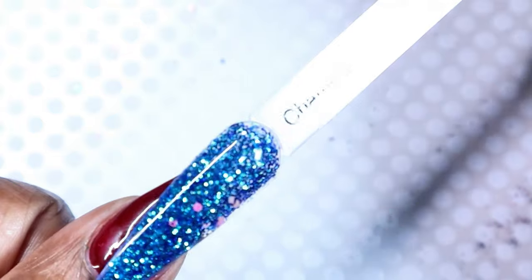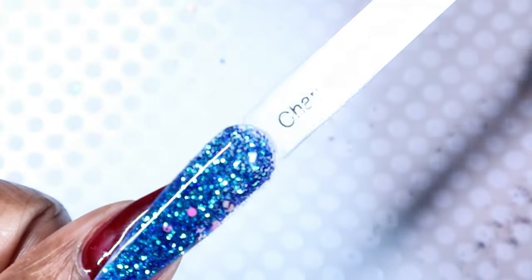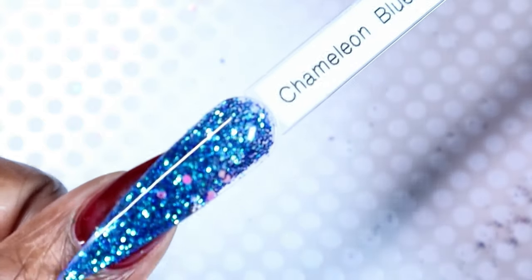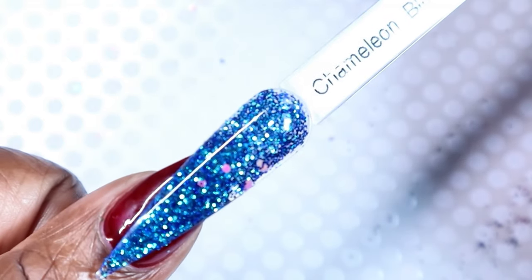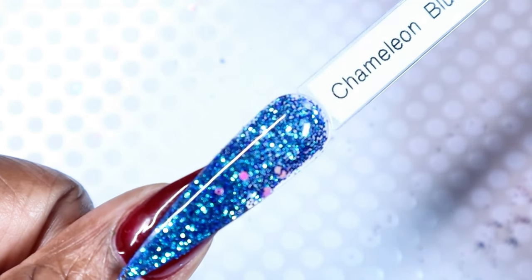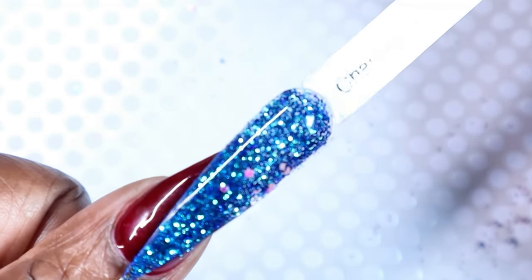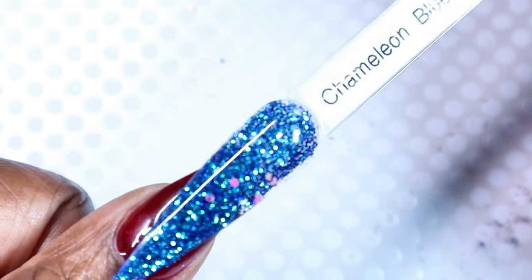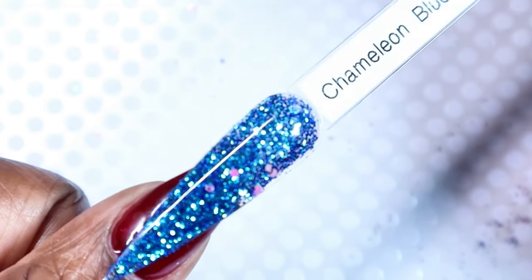I still can't believe that happened, but this is such a beautiful glitter. This really screams winter and Christmas nails. I absolutely adore this. It is so pretty. And in real life, I'm getting a true sapphire blue. Love it, love it, love it.